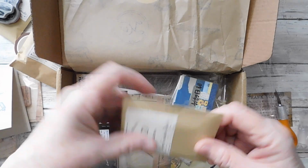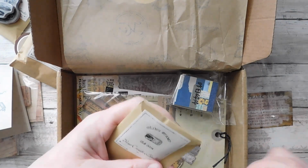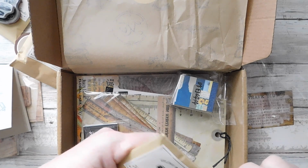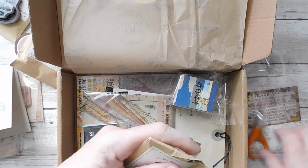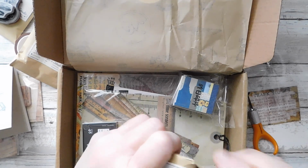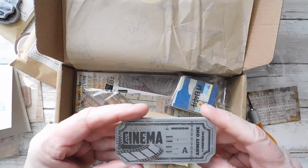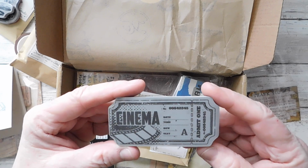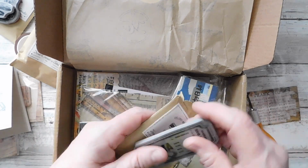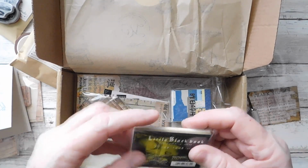All right, so what have we got here? Cinema. Looks like a ticket stamp. Oops. This is a pretty good size stamp. Oh, look at that. Awesome. That is really nice. Okay, there's that. I love the theme of this one.